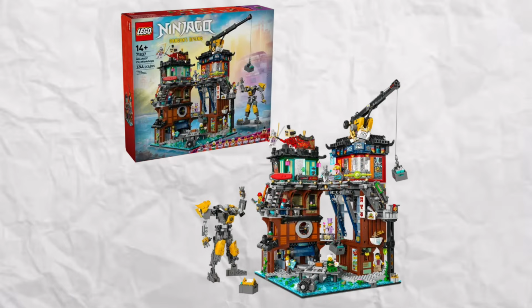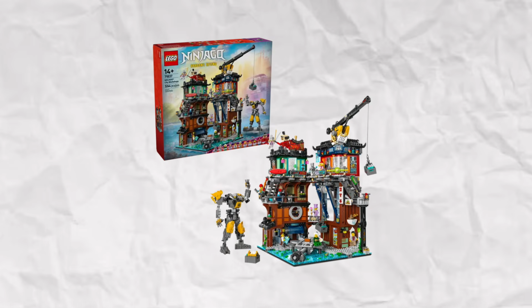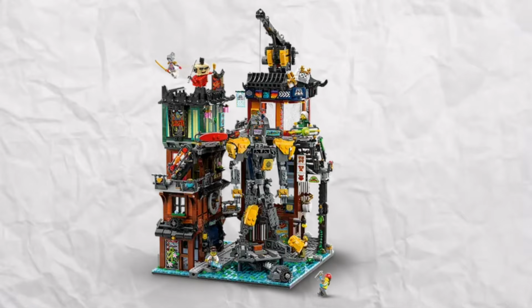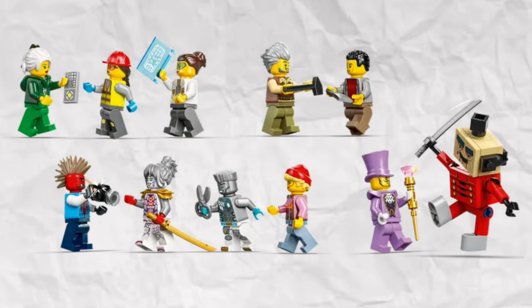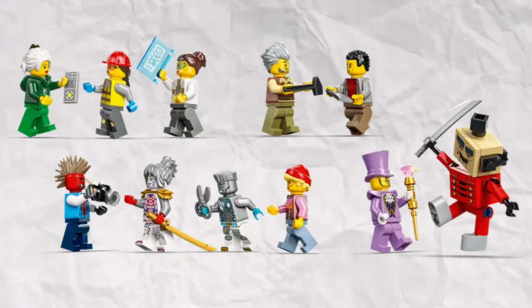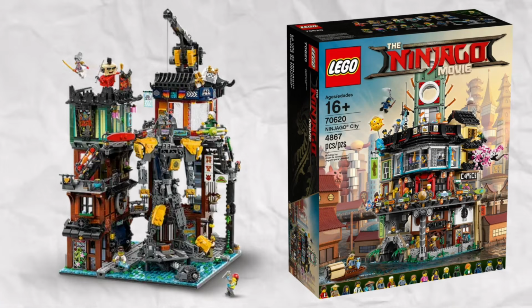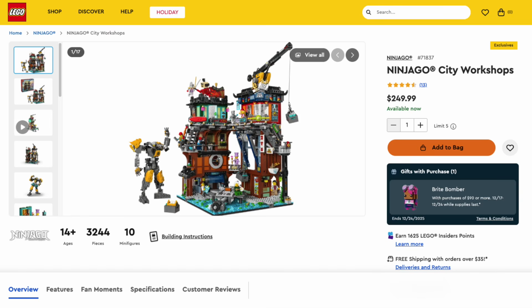The Ninjago City Workshops is the smallest city set LEGO's ever released. LEGO finally realized that they were able to use these sets to include figures from the show that otherwise would have been impossible to include. I feel like this set is a little bit small to be a Ninjago City set, but it is $250 and really cool, so I'll let it slide.